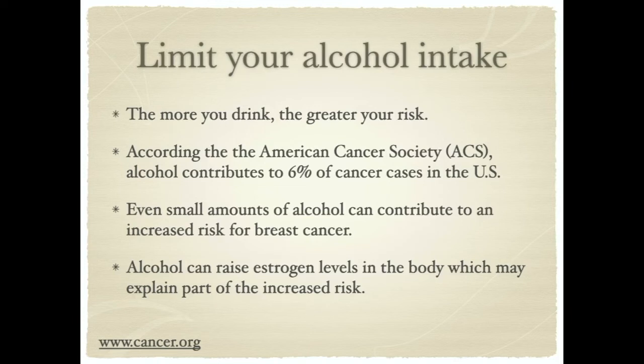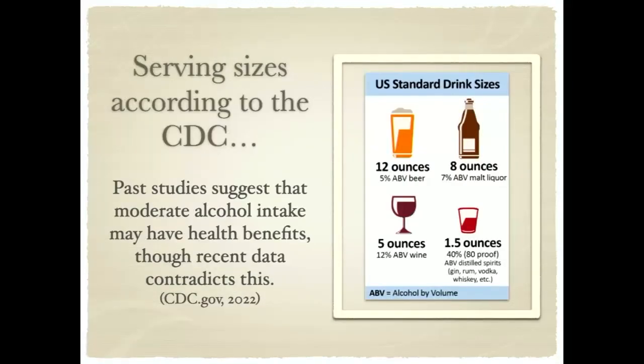And Maria also talked about the sizes of a serving size. If you can see that on the slide, according to the CDC, past studies have suggested, which gets a little confusing, that moderate alcohol intake can have health benefits. We've probably heard about wine and heart health. Bigger, longer, more recent studies are suggesting that that's actually not true. So if you don't drink, don't start, and if you can cut back, do so.